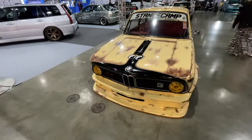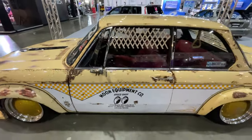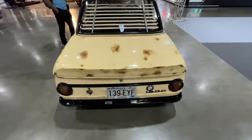Wow, look at this BMW 1600. This thing looks really cool. I mean, it's got fake patina on it, but I think they did a pretty good job. Oh, it looks like it's from Moon Eyes. They're a shop here in Bangkok. They do a lot of classic cars, but they do a lot of like American cars.